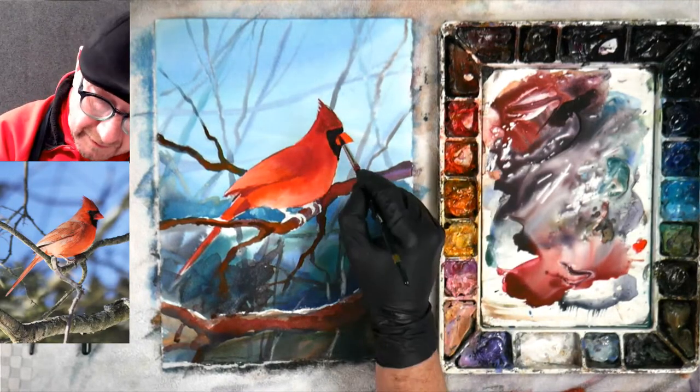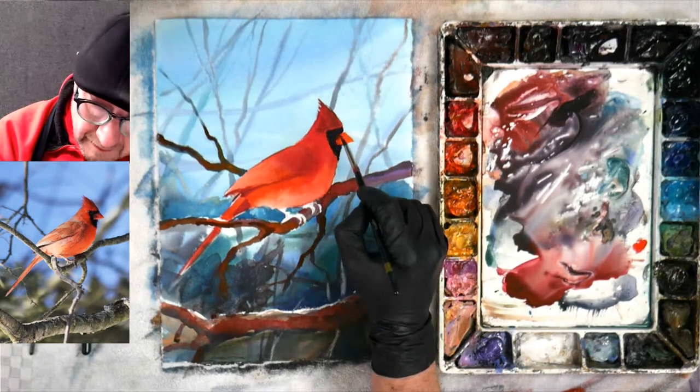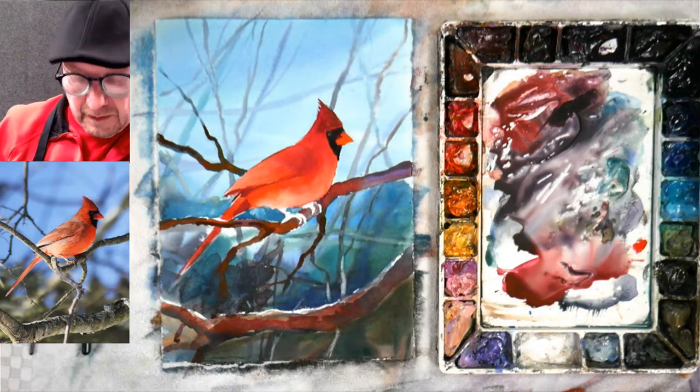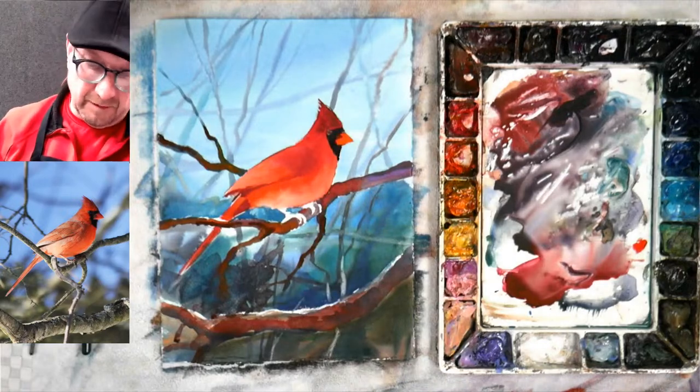So a little bit of dark right here. And so nice and detailed. See how nice? I'll put a little mark there for the eye. It's going to be an eye right there, and I'll have a little bit of a highlight there later. A bit of an eye.